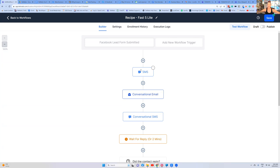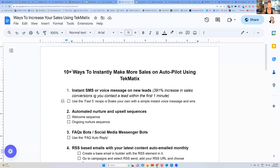Now, I don't know about you, but that's a pretty sexy personal touch. You press publish and save, and boom, you have quite literally created an instant way to follow up with people when they join your list, which, as data shows, could increase your sales conversions by 391%. You can do that in minutes. Now, this and everything else I'm showing you right here is already made fairly easy for you in TekMatix because we have the training videos, we have the recipes in there for you.